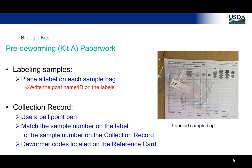We've caught most of the kits. There still might be some floating around that have the incorrect kit A paperwork. So check the first page. The first page would say enteric if it was wrong. But here's where it gets fun. Some of them are right on the first page and then wrong on the second or third page. Awesome, right? So just flip through, make sure the rows on top match and that they're talking about dewormers and that they're parasite.